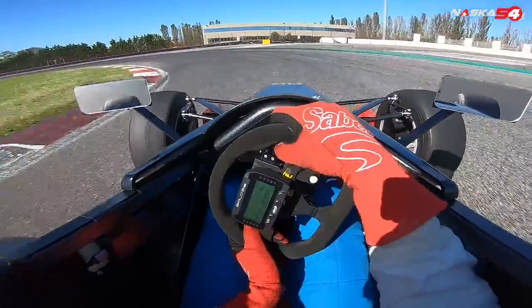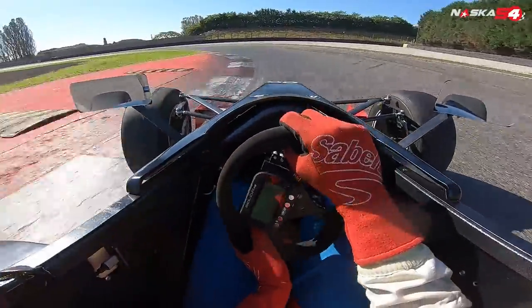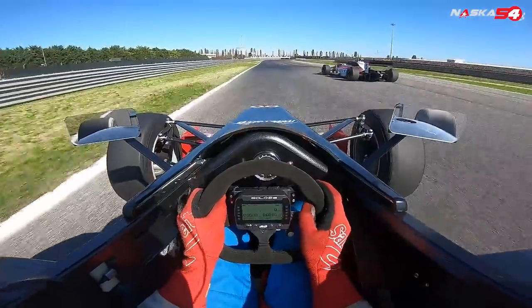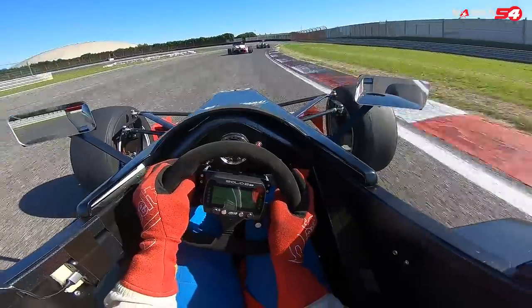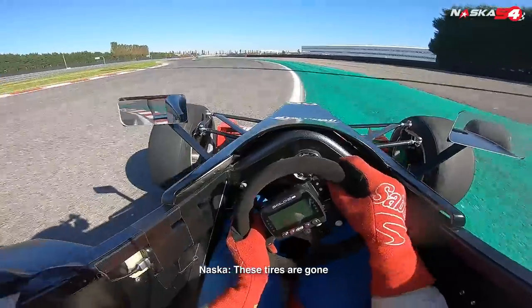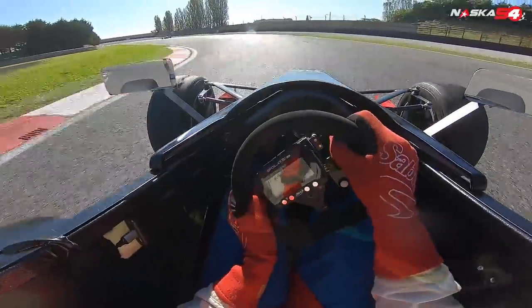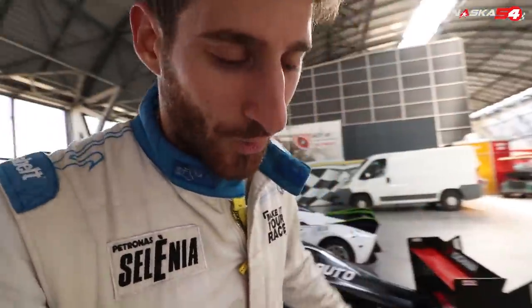Ok, let's use the lever like in the good old days. This shifter does not want to work.